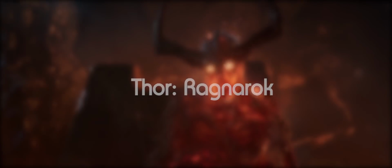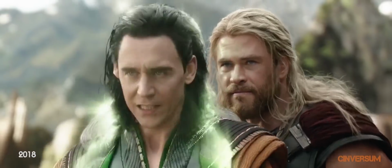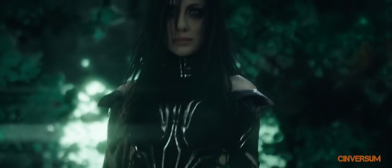2 years after the Battle of Sokovia, Thor has been unsuccessfully searching for the Infinity Stones. When Thor returns to Asgard, he discovers that Loki has been acting as his father Odin, so he forces Loki to find Odin. When they do find him, Odin dies and their sister Hela is set free.